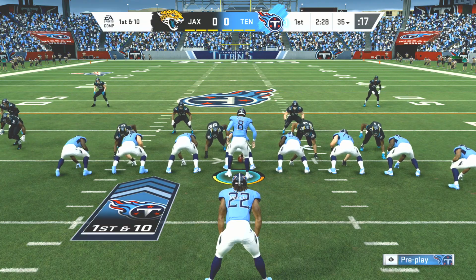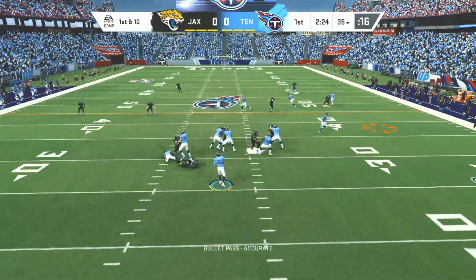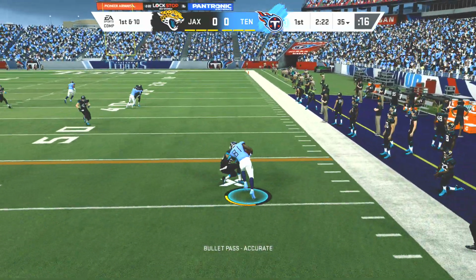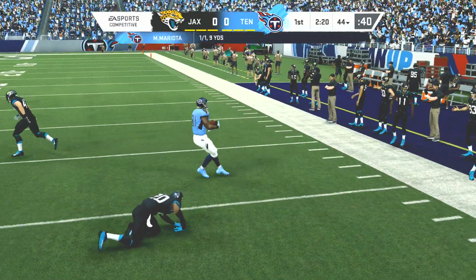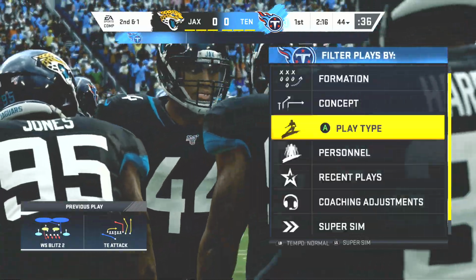Ball up to the 35 now as they come up on 1st and 10. Mariota. And this one complete to Smith. And this will leave him a yard short. Nice pickup of 9 yards on 1st down.